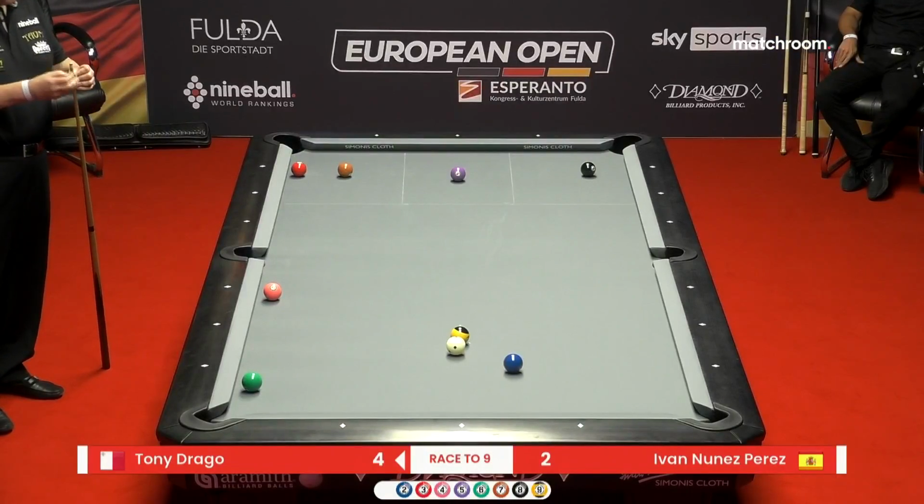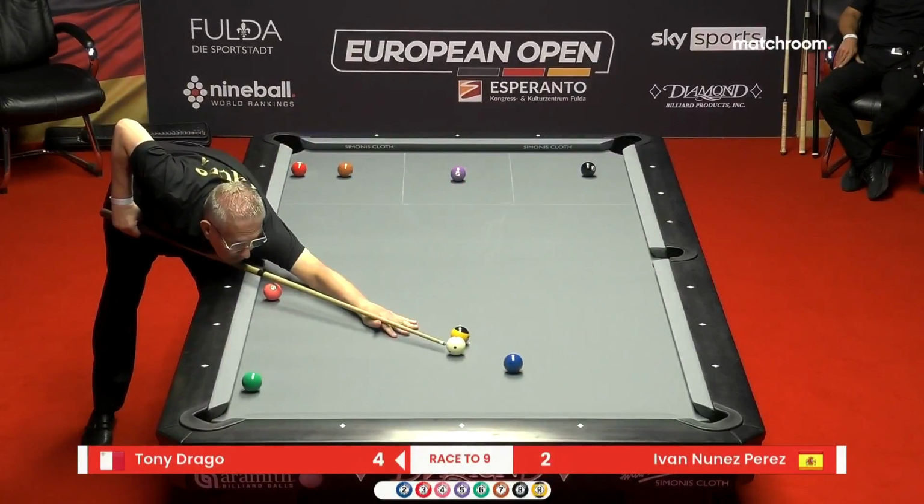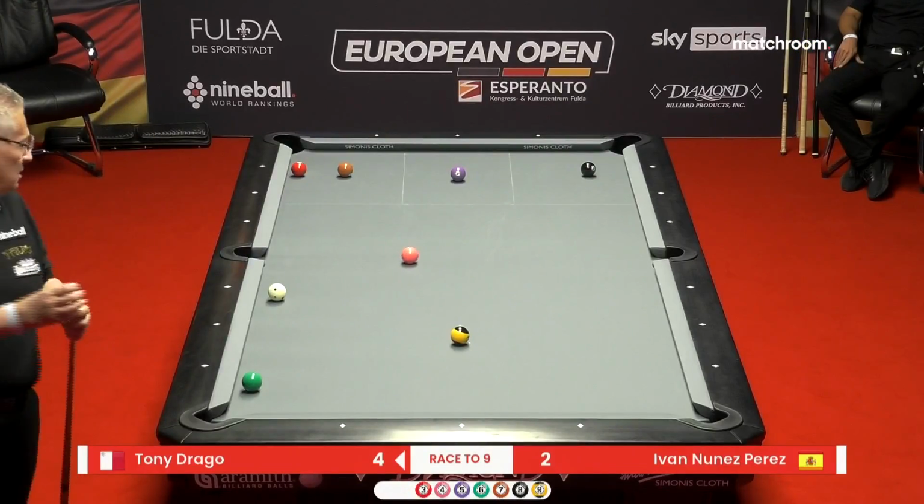Drawing the cue ball into the four. Hopefully hits it half ball and just bumps it towards the centre of the table. Just like so. Good shot.